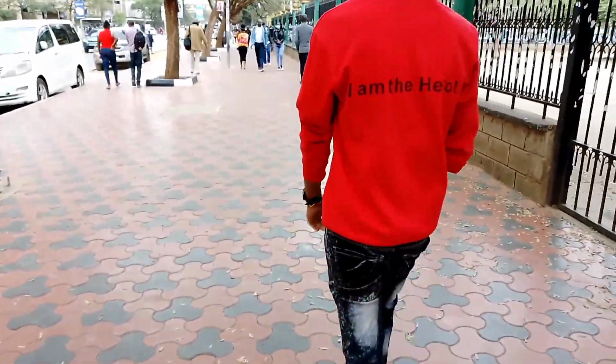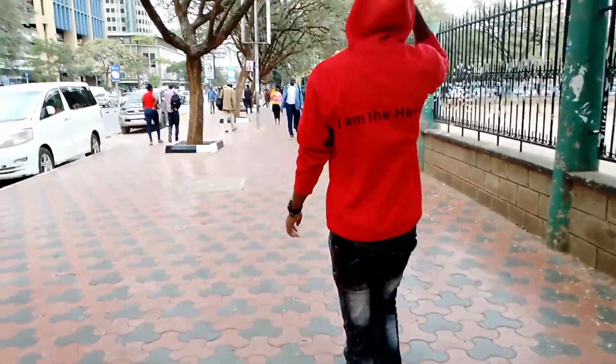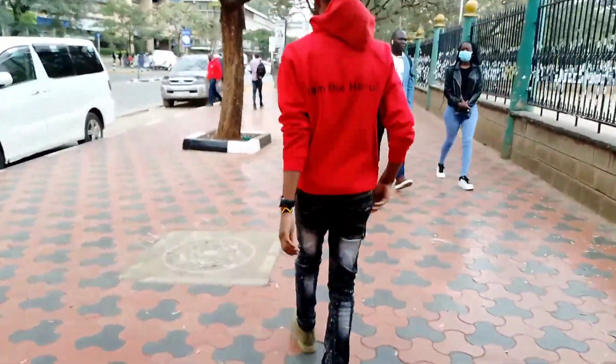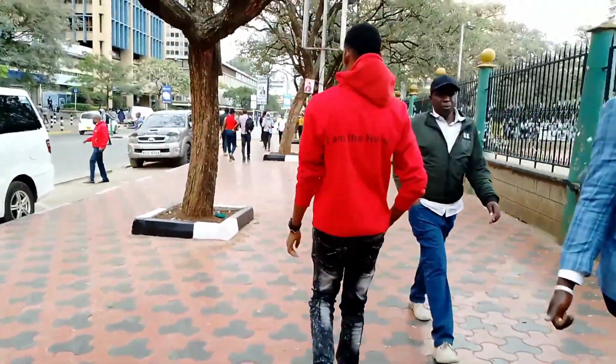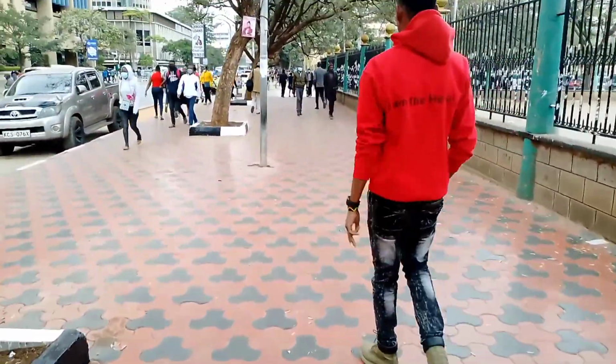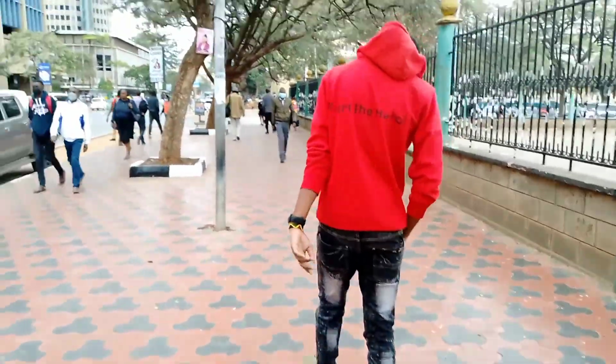Well, finally, I am in Nairobi. Yeah, the CBD now. It has taken me around 50 minutes from where I stay to Nairobi town with the train. So after exiting the train now, let's take a little walk around the city.